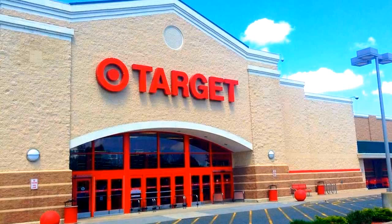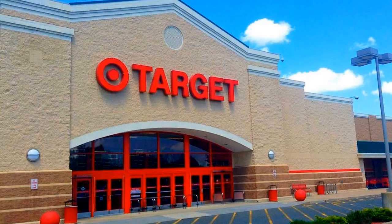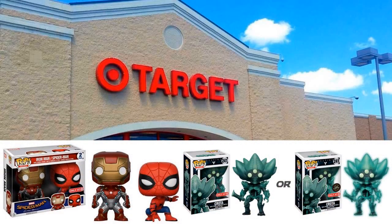But yeah, I'm focusing now also on Target because they do have exclusives as well that I'm interested in, and not a ton of them, just a couple, and these are the main ones here. So they have a Spider-Man Homecoming 2-pack that should be out very soon, and it does include Iron Man in the armor that he's going to wear in that movie, and I think this might be the only way that you can get this particular Iron Man.